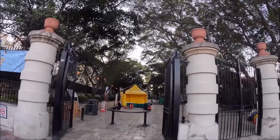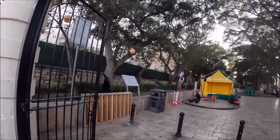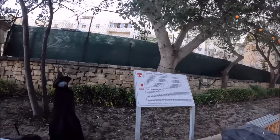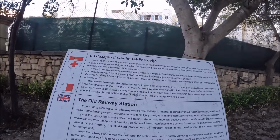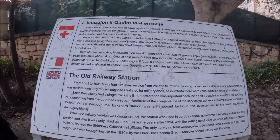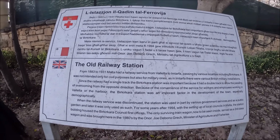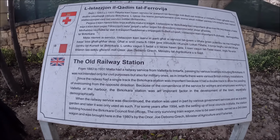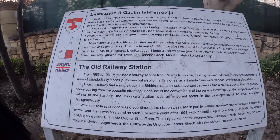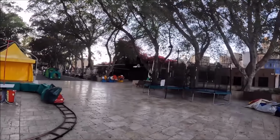This is where the railway tracks, two of them. It's the only place where they had two tracks. So have a look at the history. There's a bit of history in Maltese and in English. 1883 to 1931, the railway. Double track here. And the station is going to be refurbished.